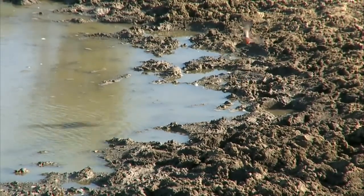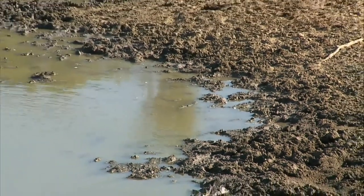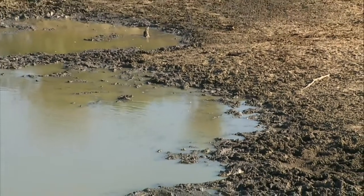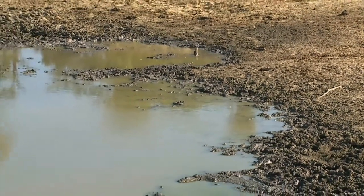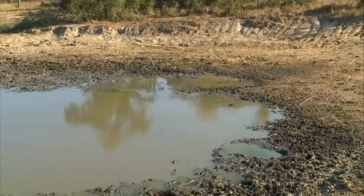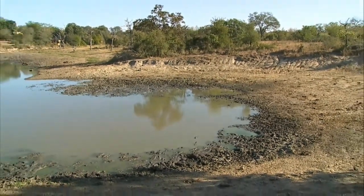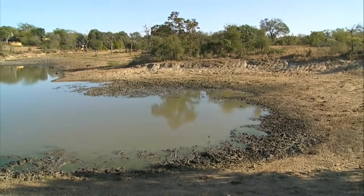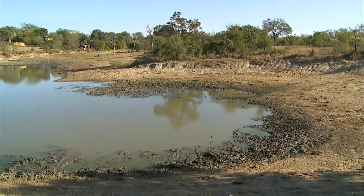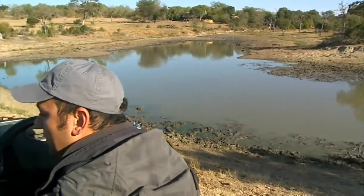It's always lovely to come and sit at these water holes and do a bit of birding, or just waiting to see if any animals head down for a drink. As we said, the sun's quite high at the moment, so it's starting to warm up, and I'm sure during the course of the day animals will come down to drink at any one of the water holes around here.